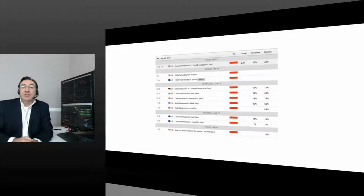On Wednesday, German inflation for December is due. That will be followed by UK consumer price index release and also US retail sales and crude oil inventories in the afternoon for the week ending 11th of January. On Thursday, Eurozone consumer price index and also Japanese consumer price index are due for release. The week will finish on Friday with the release of UK retail sales and also Canadian consumer price index.